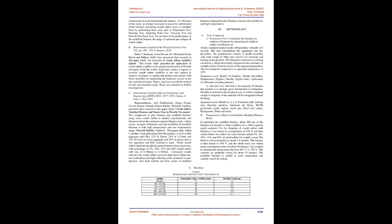As a first part of the study, an attempt was made to assess the stabilization and performance of the bitumen containing crumb rubber waste in shredded form, compared to pure bitumen concrete mix at both low and high temperatures. 3. Methodology. A. Tests conducted. Basic tests such as penetration test, ductility test, softening point test, viscosity test and flash and fire point tests were performed.